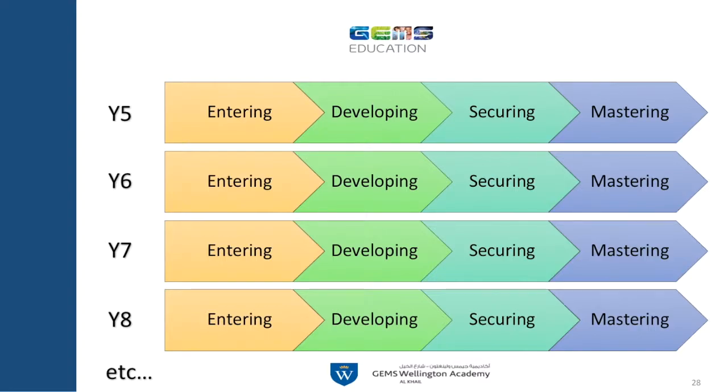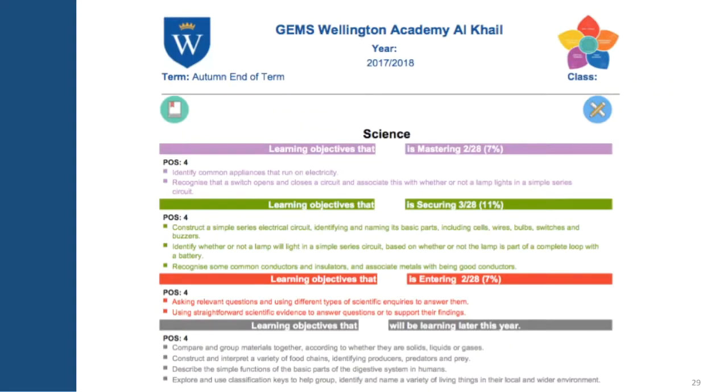They will go to entering, they will then develop those skills, and then they will secure those skills by the end of the year. You may have some children that are mastering in the skills, they're above average, which is absolutely great, but they will still also go back into entering when they go to the next year group. And all this information is shared in your report, so you know exactly what your child is very good at, what they're mastering in, what they're securing, and also the things that they are working on. And that is made very clear in your reports.